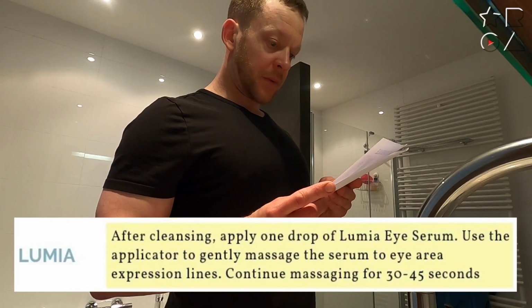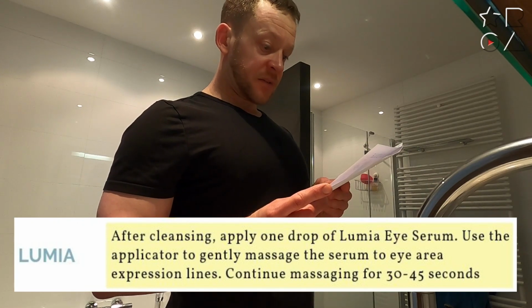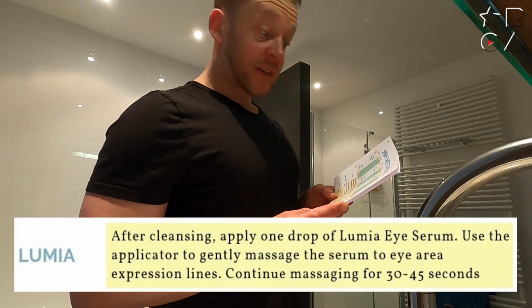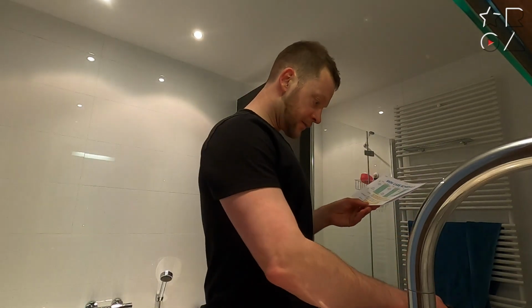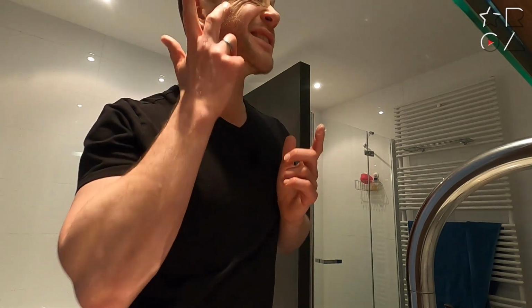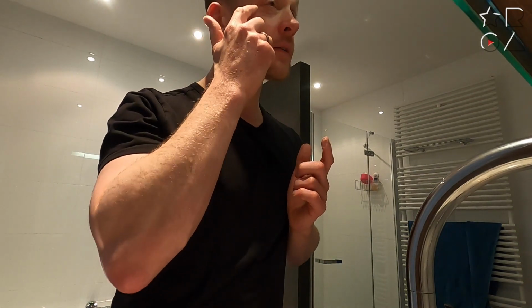It says here, after cleansing, apply 1 drop. Use the applicator to gently massage the serum into the eye area for 30 to 45 seconds. So let's start with that. Hopefully you can see it. It comes with a little pump. So I got a bit more than 1 drop, and you have to put it in the eye area expression line. So that's these right here.